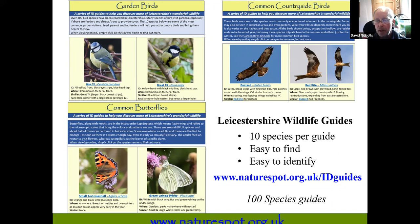If you do join the 100 Species, we have a version of these guides that gives a little bit more detail and helps you to record them. So it gives a little bit more specific guidance on that. But you can just go to the link that's shown on screen and get all of these for free.